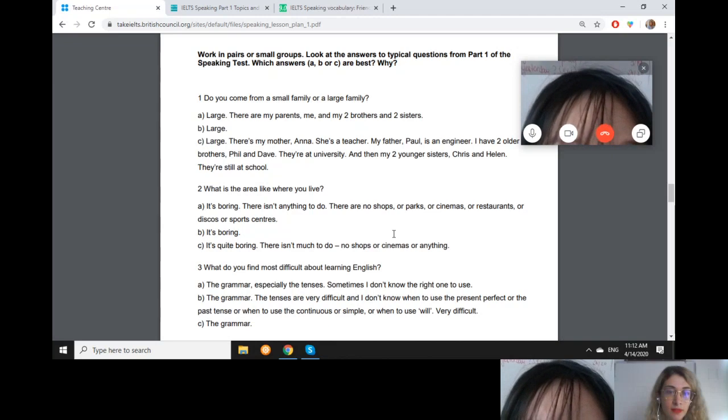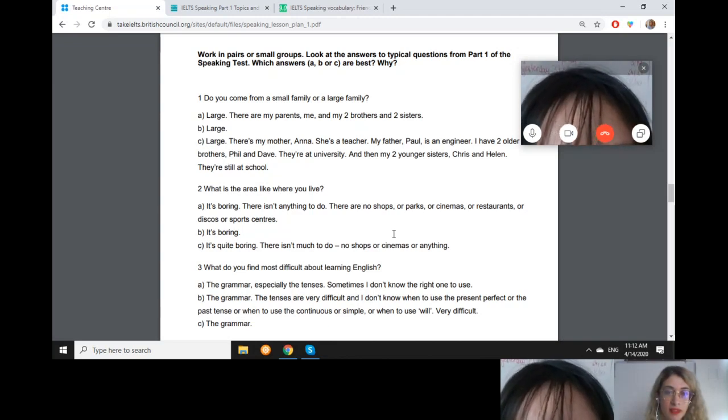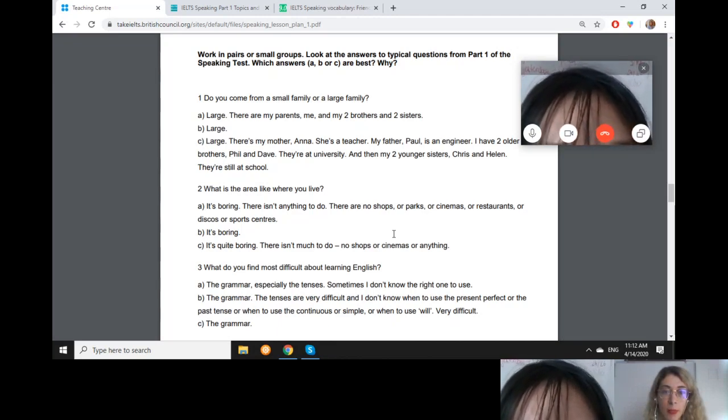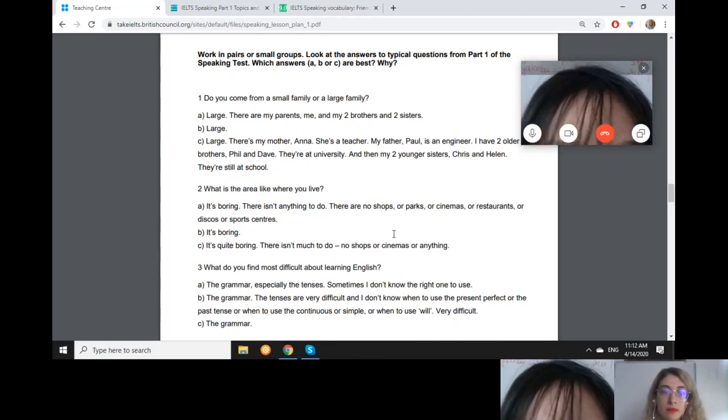B. Large. C. Large. There's my mother, Anna. She's a teacher. My father, Paul, is an engineer. I have 2 older brothers, Phil and Dave. They're at university. And then my 2 younger sisters, Chris and Helen. They are still at school.